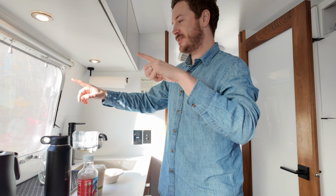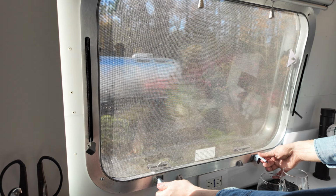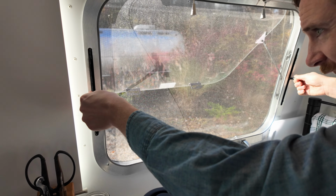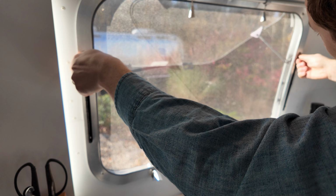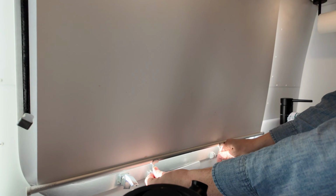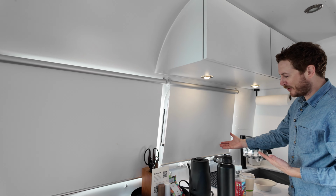One thing I wanted to show you too was these windows in here are so cool. So you got your locks here, and then you just push out like this, out and up, and then they can lock in like this. So you can go up further, which is awesome. You get a nice cross breeze. These are awesome. These shades come down, lock into there. Come on, look at that design. That's nice. That's pretty cool.